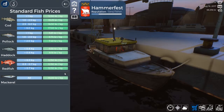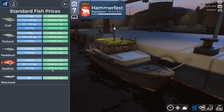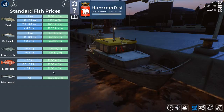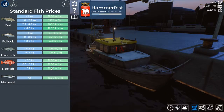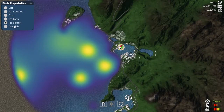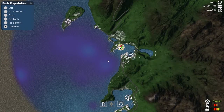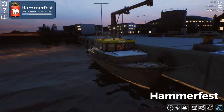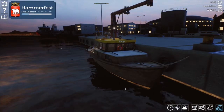So, we're still getting a good price for the redfish. Actually, I don't think that's changed at all, has it? The market values haven't fluctuated in the last 2 days. So yeah, redfish is still my primary target. And then haddock. So yeah, I think I'm just going to stick with redfish for the minute. But, that said, what I am also going to do is end this here. Yes. So yeah, basically more redfish fishing.